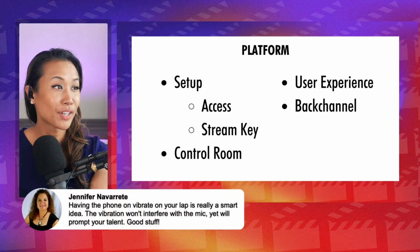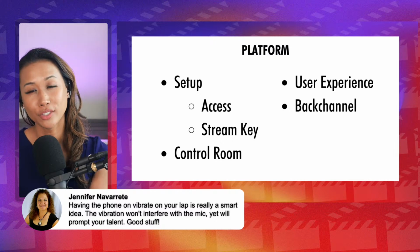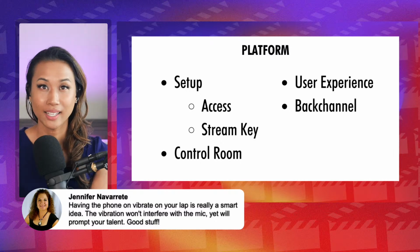Jennifer's saying having the phone on vibrate on your lap is really a smart idea. The vibration won't interfere with the mic, yet will prompt your talent. Yeah, it's super helpful, Jennifer, because again, like I said, it's really helpful.